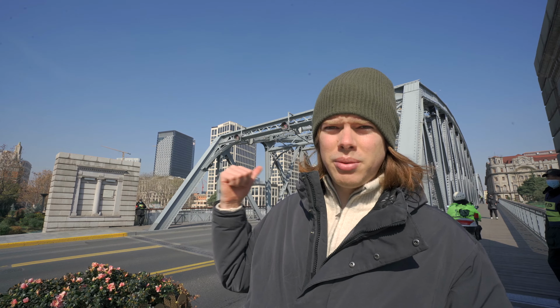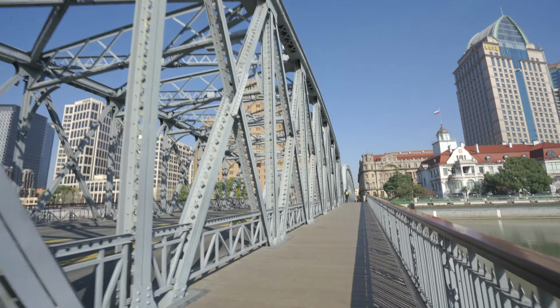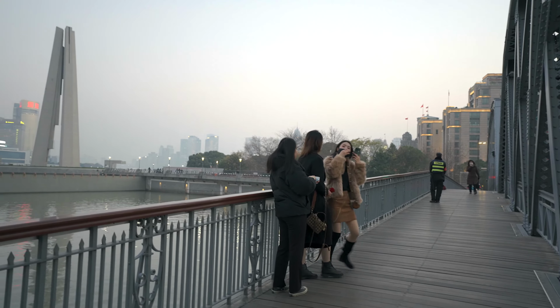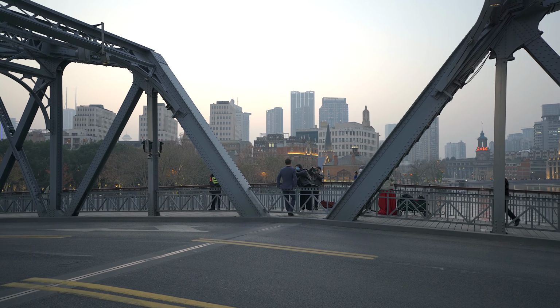So this bridge right here behind me is where the British concession used to end, and across the bridge the American concession would start. Later on they merged together to make the international concession, but now it is just a place where a lot of people take photos of the infamous view and mostly wedding photos.